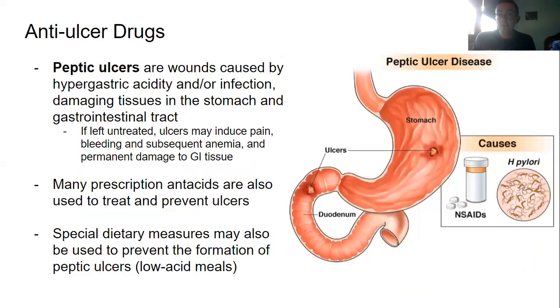Next, we have our anti-ulcer drugs. So a peptic ulcer, peptic is just another word for stomach related. So a peptic ulcer, they're wounds caused by hypergastric activity. So lots of stomach activity, hyperacidity in the stomach, or an infection potentially in the stomach as well. And that damages the tissues in the stomach and the gastrointestinal tract. So if left untreated, ulcers can induce pain. It can have bleeding. If you were bleeding internally, you could potentially have anemia as well, which is a low red blood cell count.